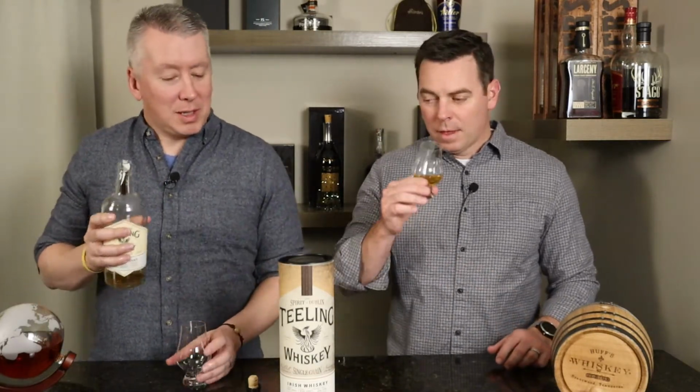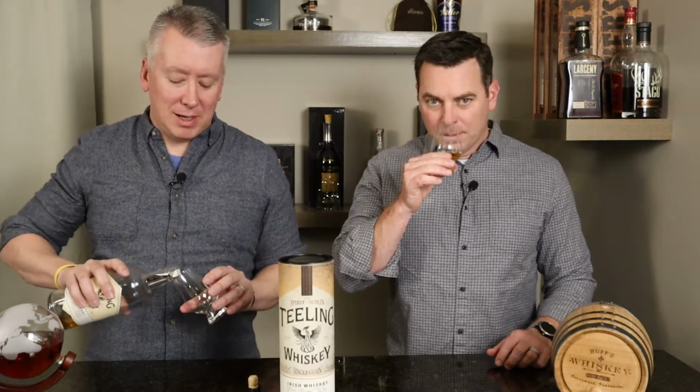I do think this one's a little bit young, if I recall correctly. So five-ish years. I still want to say I think the baseline Teeling is probably one of my favorites there, close to the Green Spot, which is really, really good.